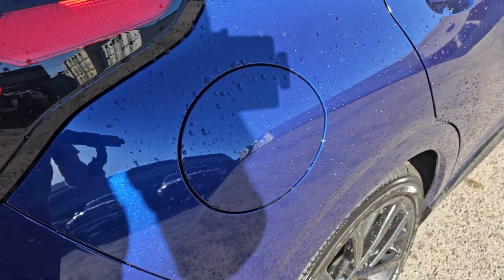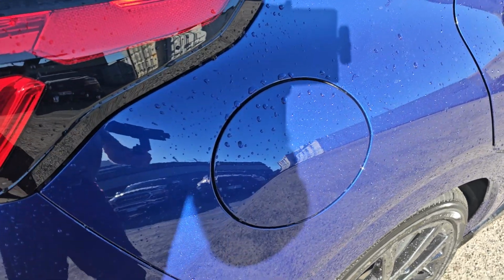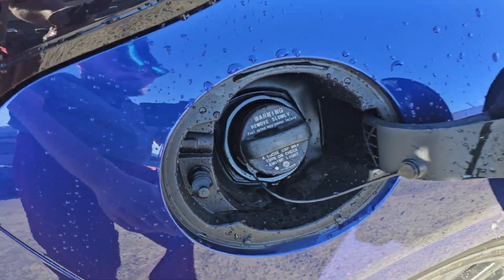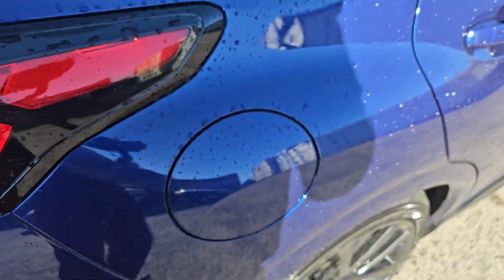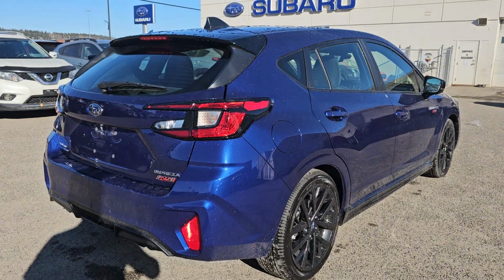Now, fuel door is the rear passenger side, just like every other Subaru, and it's tied to the driver door. If the driver door is unlocked, that's unlocked. When the driver door is locked, a pin shoots out of there, locks in the corresponding hole. So it's tied to your driver door. Running regular, it's a 2.5 liter naturally aspirated engine, 182 horsepower. They're a blast to drive.